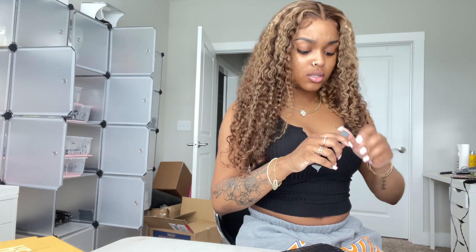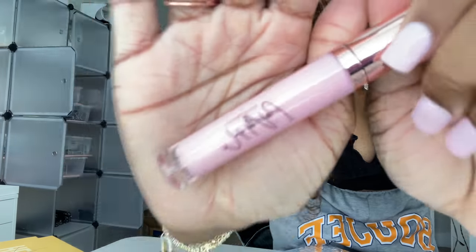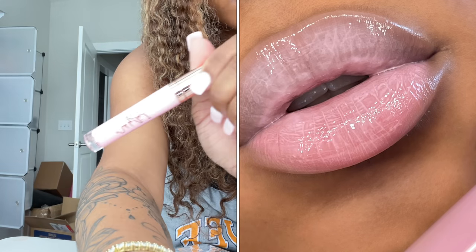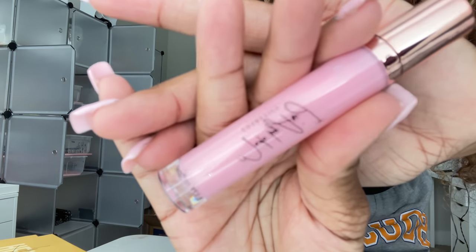The last order, she got Pink Passion and Sedite. So let's go get that. Pink Passion is like a baby pink, a baby girl pink. Let me see if I can get it to focus a little. It's like a baby pink.